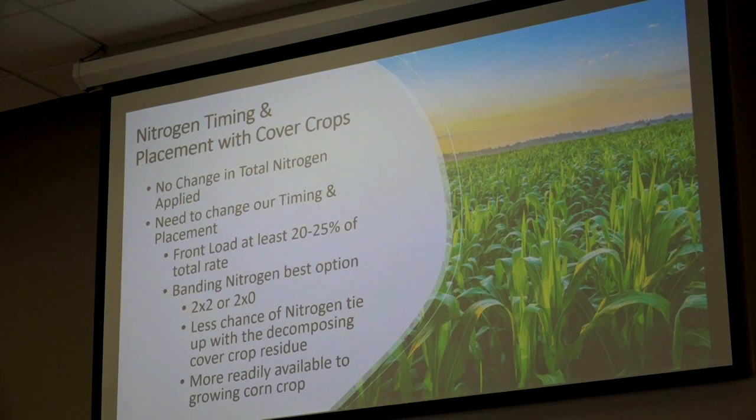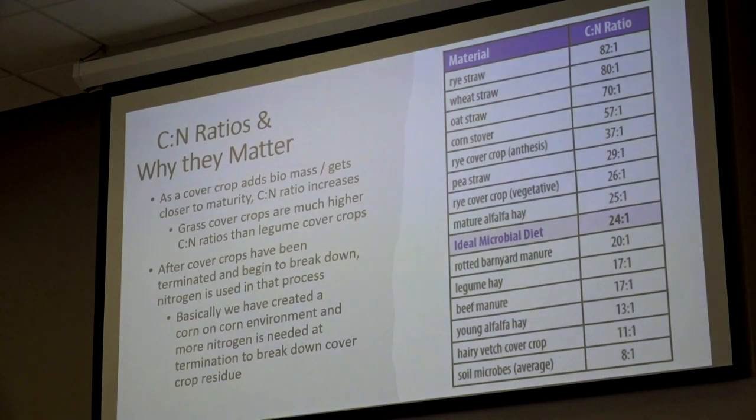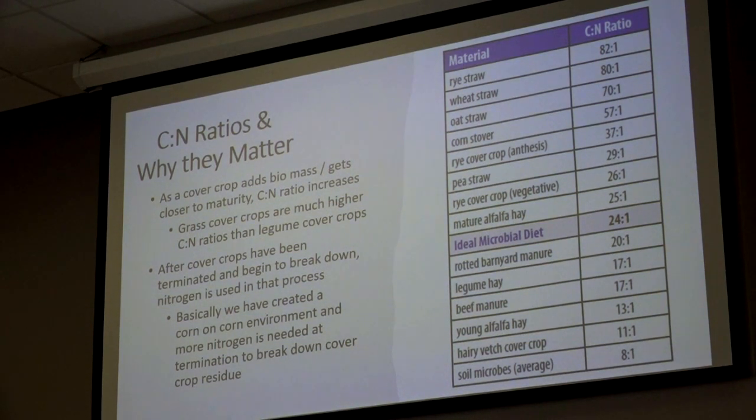I guess we've already talked about most of this. Martin talked about bands. I'm not going to touch on it again, but the big thing to remember is the later we let that rye grow, the higher the seed end, the more nitrogen it takes to break it down. So that's why we've been pushing to really put it in a band, because we tend to let that cover crop get a little bit bigger. We don't want to tie up all that nitrogen. We want the corn plant to happen.